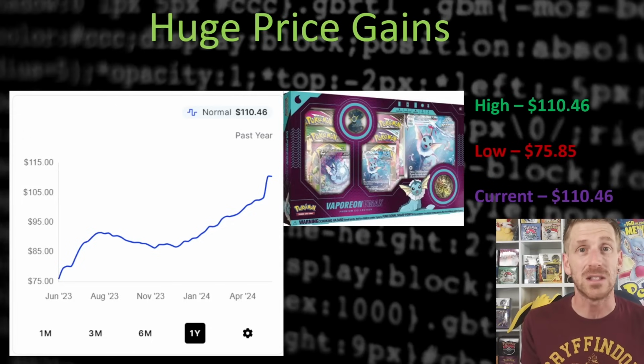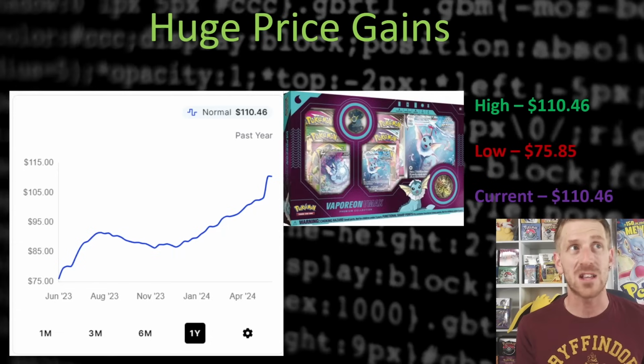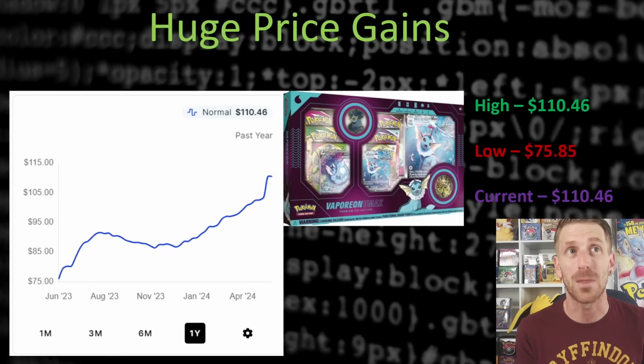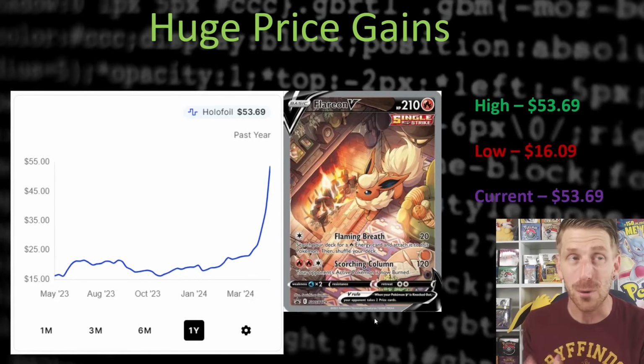This is the most expensive of the three. It comes with the alternate art Vaporeon V and Vaporeon VMAX, plus the coin, plus the pin, and it's jumped all the way up to $110.46. So it's jumped up about $35 over the past year and is continuing to trend in the upward direction. And part of the reason behind that is because of the promo cards that are inside.